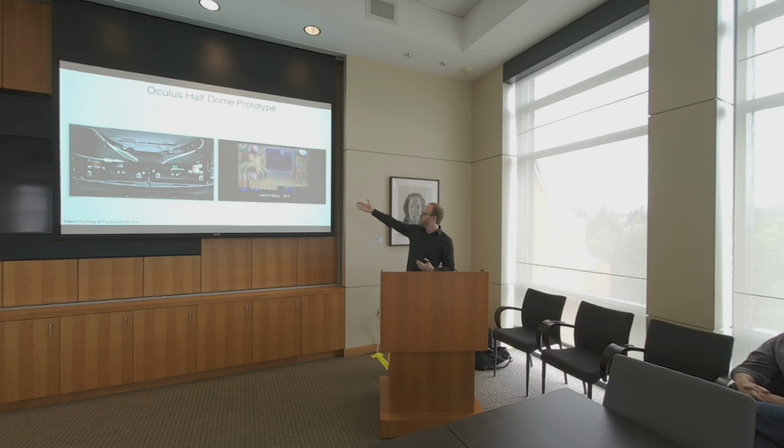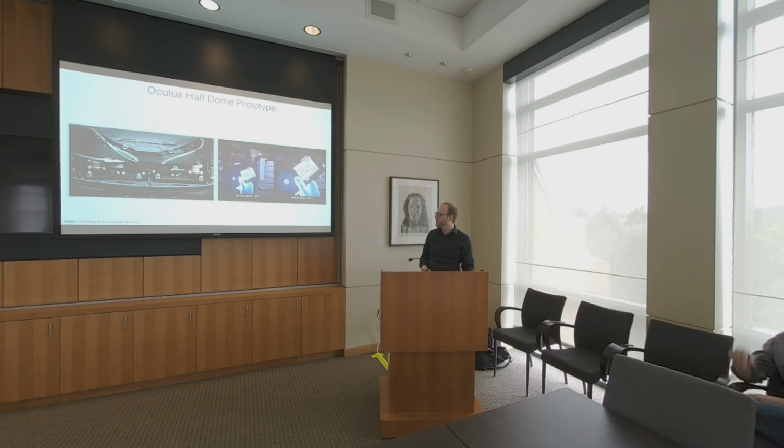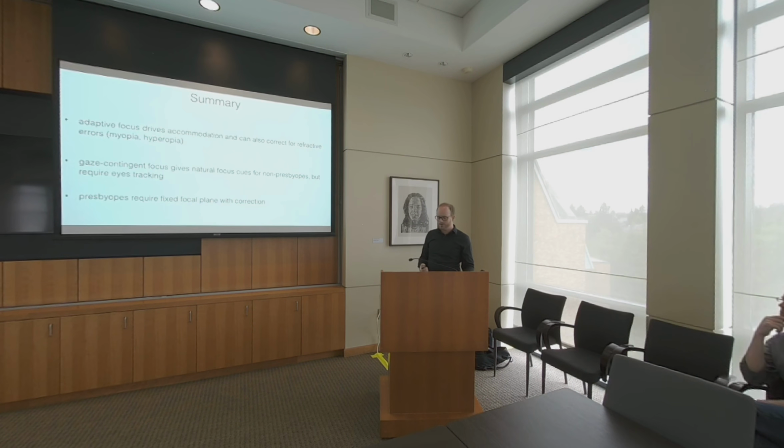So varifocal off, you see a blurry image. Varifocal on, you see a sharp image. I mean, it's a little bit complicated to explain to a non-expert in 2 minutes, right? But basically, they motivated it with this visual clarity. So this is great, and what we basically learned is that adaptively driving accommodation works really well in a natural way, but we do need eye tracking.